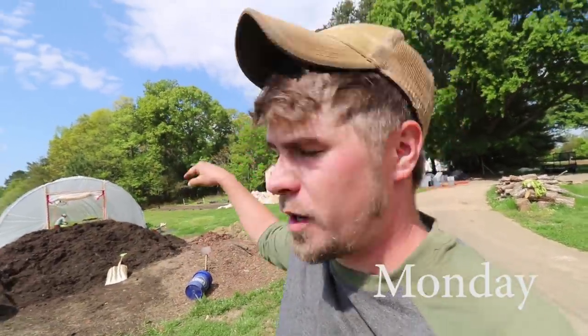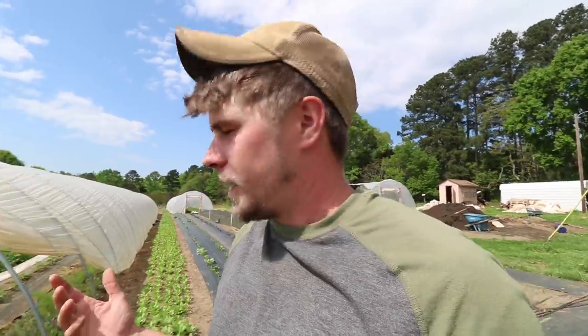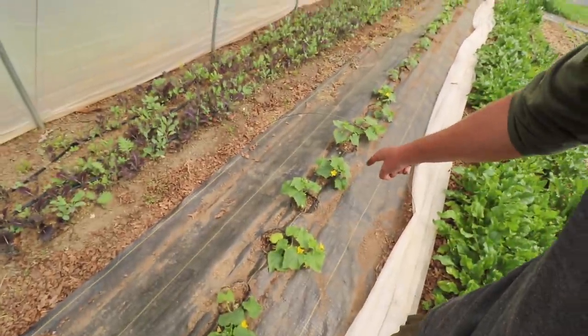Monday to raise Ryder in the nursery. So she just got some stuff ready in the tree plot, and I spent all morning foliar feeding. So all the tunnels, all the beds, got the seaweed on there. So cucumbers are doing real good. They're about ready to be trellised.